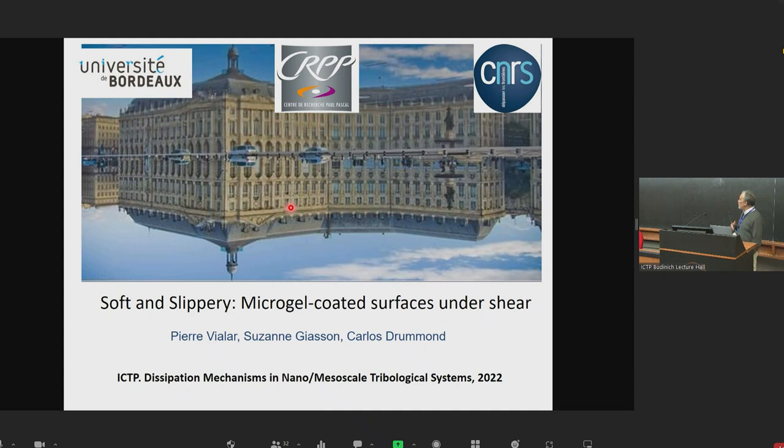What I'm going to be talking to you about today is moving a little bit from what we have seen before to a larger scale, moving beyond 2D, trying to argue that there is life beyond 2D, and working on a mesoscopic scale instead of a nano scale. I just try to convince you that this is also interesting. So the title of my talk is Soft and Slippery.